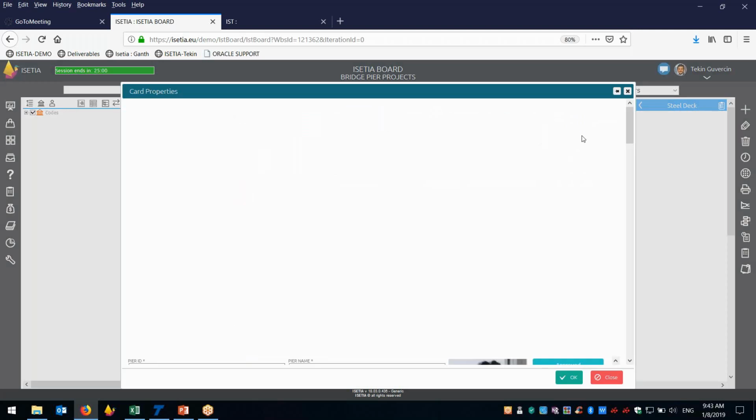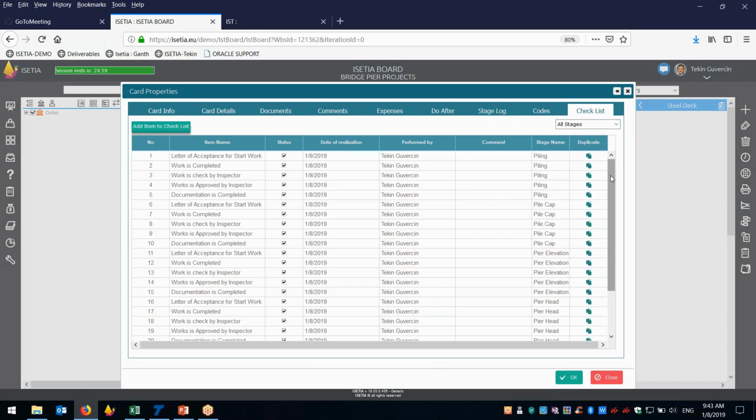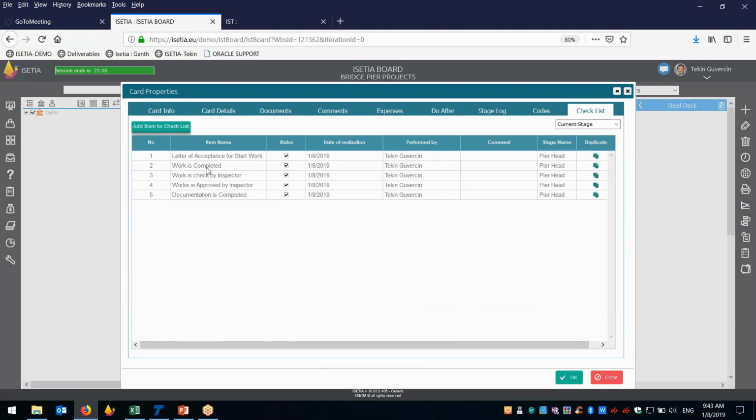By the way, another question: can the checklist be different in each stage? Yes. You can see that when I selected the checklist, this is showing the current stage. If you select all stages, you have the possibility of seeing the checklist of all the stages, and the checklist can be different in each stage. All right.